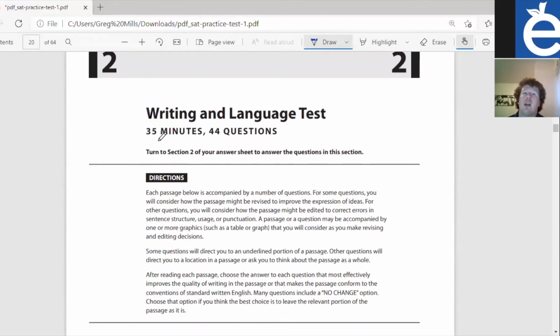Our writing and language portion of the test is 35 minutes long. We have 44 questions. This is the least amount of time we have per question on the test. I believe it's roughly 45 seconds. So not a ton of time per question. Usually that's not as much of an issue as the reading section is, because the reading is less significant in these portions. With that small amount of time, we do want to be considering how much time we're spending reading, and we do want to make use of our strategies to approach this.